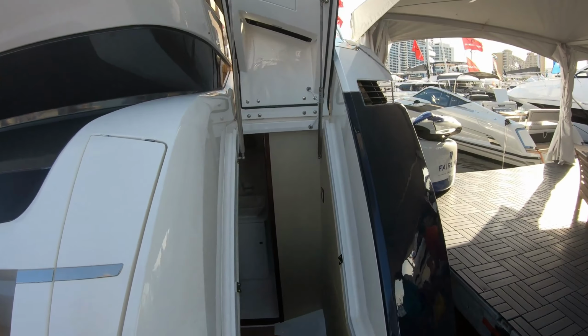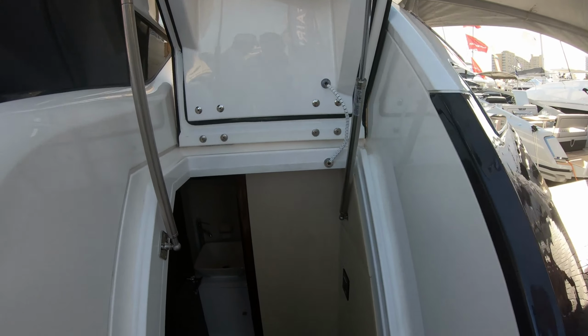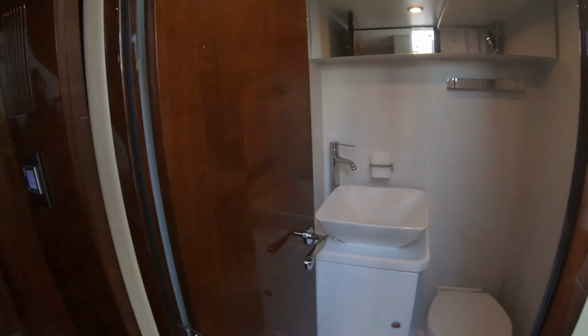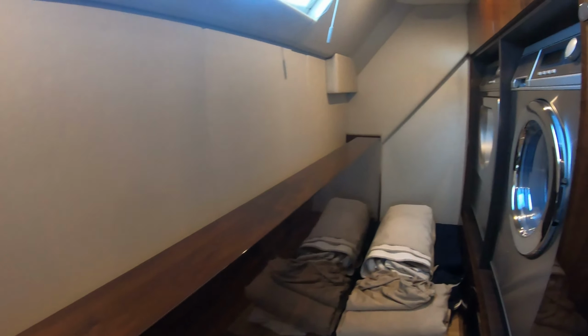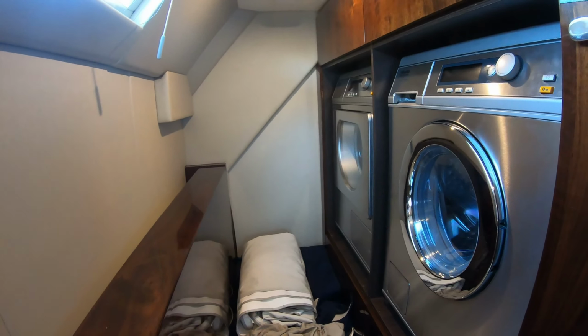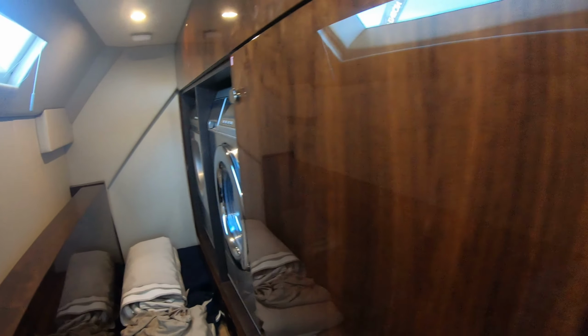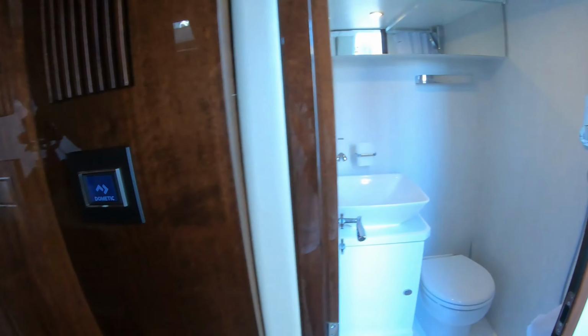So let's take a look at the crew cabin. This is being custom fitted out for laundry and crew, which is kind of a nice idea. Pretty nice, proper washer dryer. So this is obviously made for somebody that really uses their boat.